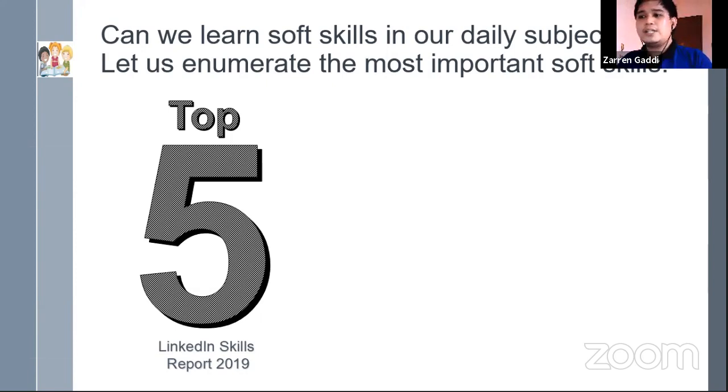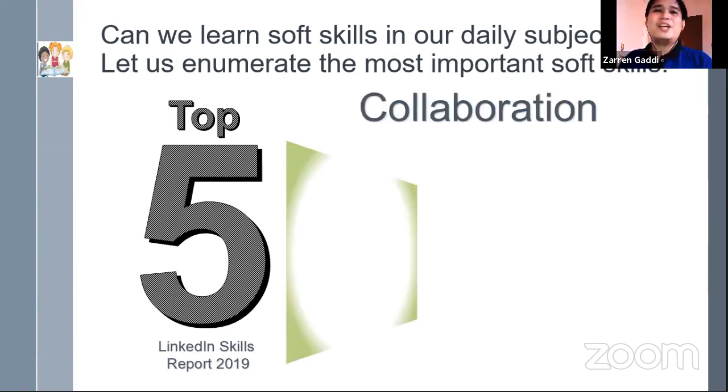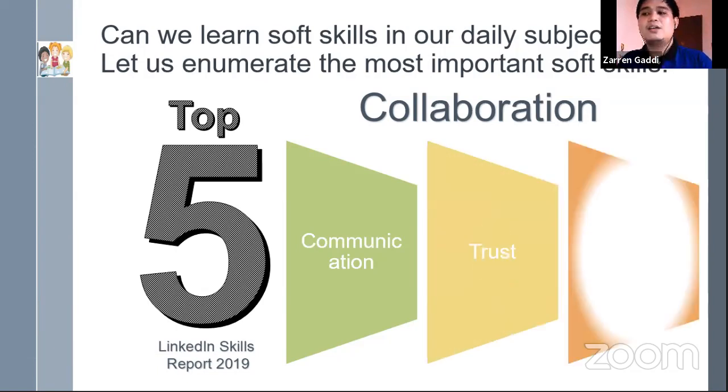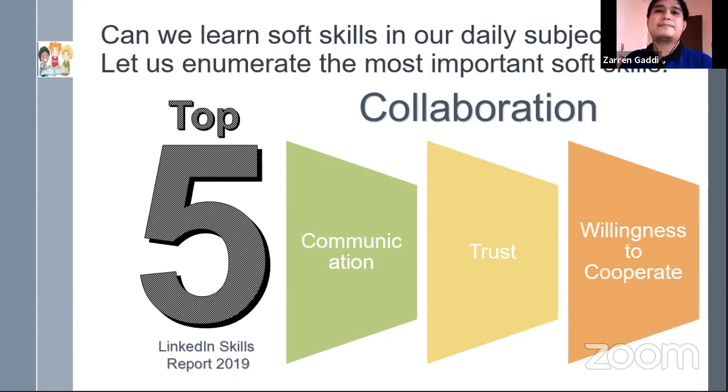The third is collaboration. Collaboration is not only a 21st century skill. Collaboration is also, okay? Collaboration is also a soft skill. Hindi lahat kaya makipag-collaborate. Pero lahat kayang matutunan natin lumabas sa ating safe zone at makipag-collaborate. What requires collaboration is communication, trust, and willingness to cooperate.